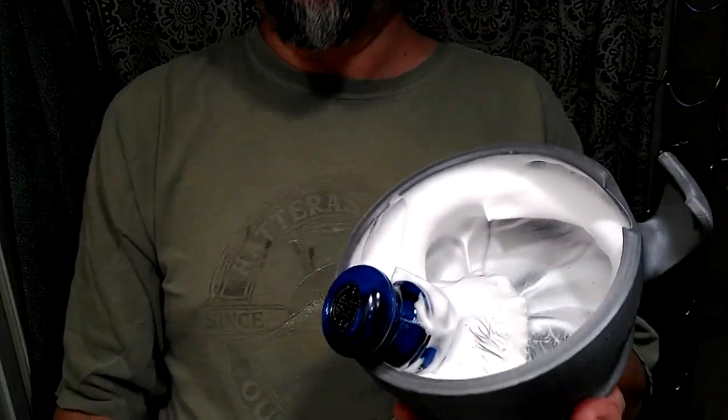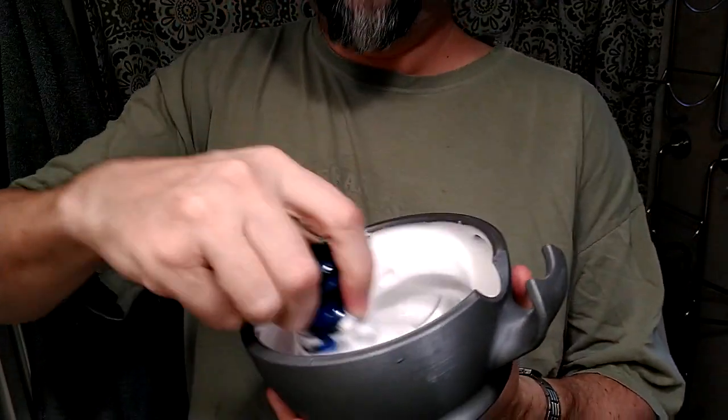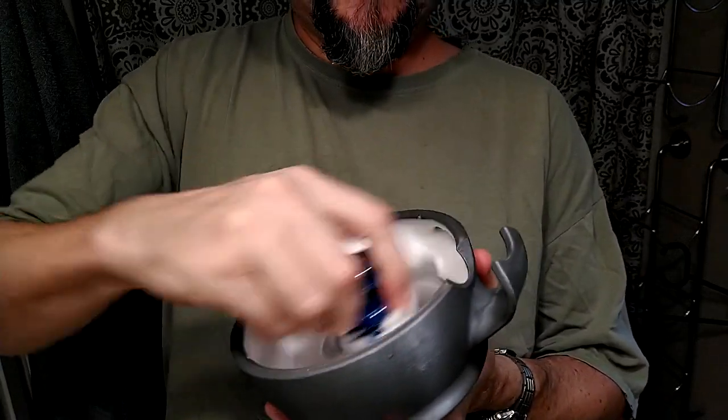So as you can see, we've got some lather coming up here. It does not look like we are going to have any quantity problems. Three teaspoons now into the lather.